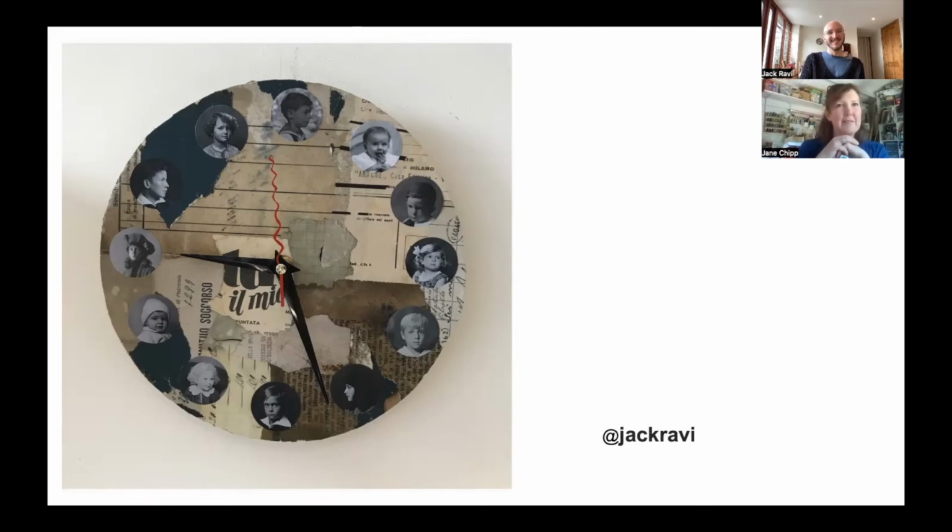They all look the same period as well, don't they? Yes. I mean, that's a great idea. It's a beautiful collage, the colours, I love your sort of grungy kind of papers and what have you.